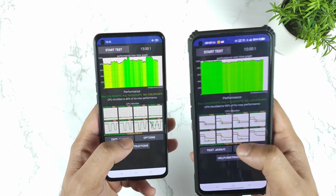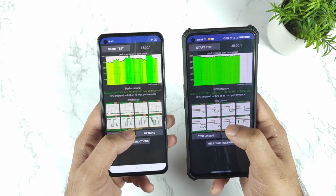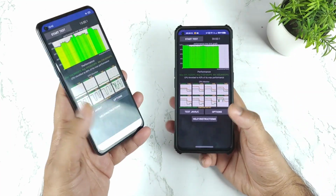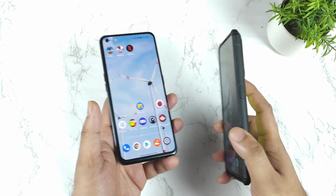So definitely, friends, if you look at the CPU throttling effect, the Realme GT Neo 2 may not have that much. And regarding temperatures also, the Realme X1 Max will have slightly higher temperatures than the Realme GT Neo 2, a little bit higher than this device.